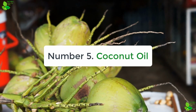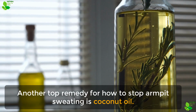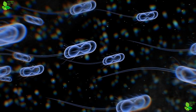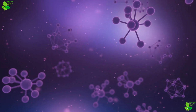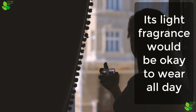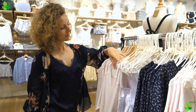Number 5. Coconut oil. Another top remedy for how to stop armpit sweating is coconut oil. The lauric acid in coconut oil not only helps to slow down perspiration, but it also helps to eliminate odor-causing bacteria. Its light fragrance would be okay to wear all day, but be aware that it will stain your clothes.